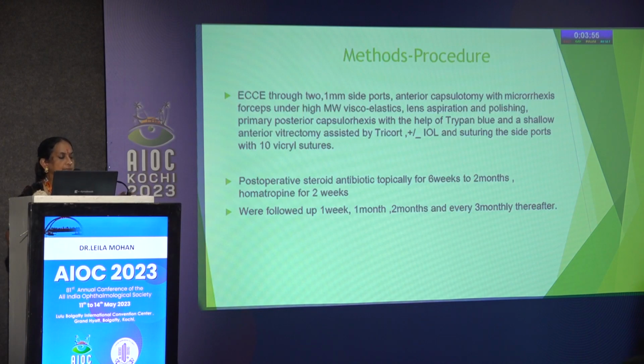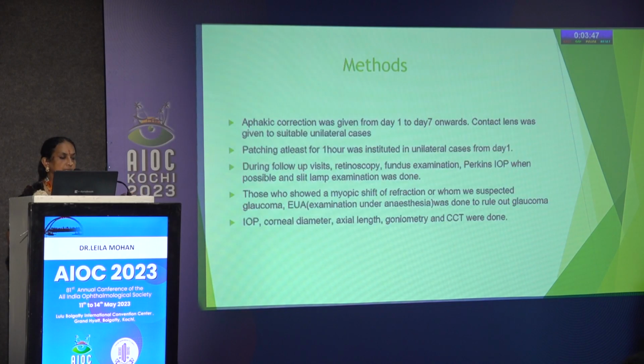Postoperative steroid antibiotic was given topically for 6 weeks to 2 months, homatropine for 1 to 2 weeks. They were followed up at 1 week, 1 month, 2 months, and every 3 months thereafter. Aphakic correction was given from day 1 to day 7 onwards. Contact lens was given to suitable unilateral cases, and patching for at least 1 hour was instituted in unilateral cases from day 1. During follow-up visits, retinoscopy, fundus examination, Perkins IOP whenever possible, and slit lamp examination were done. Those who showed a myopic shift of refraction or whom we suspected of glaucoma had EUA, examination under anesthesia, to rule out glaucoma, and intraocular pressure, corneal diameter, axial length, gonioscopy, and CCT were done.